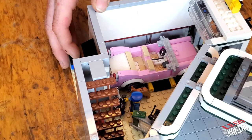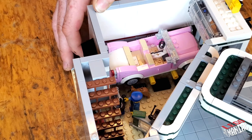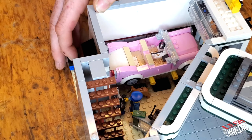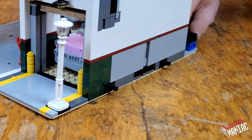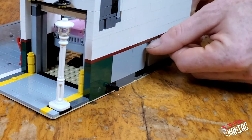Once the lift is loaded with the vehicle, it actually doesn't operate quite as smoothly as it did before. It takes a good amount more effort to slide the mechanism in to raise the lift. Not too much, but it is a noticeable amount more. And when you pull it back, the lift doesn't fall on its own. I find the easiest way to make it go down is to just barely touch the mechanism on the side of the building, and it just falls down on its own.